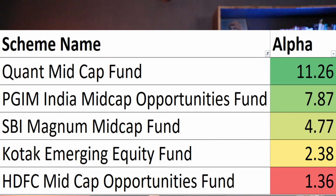And on the parameter of alpha, on number 1 we have Quant Mid-Cap Fund with alpha of 11.26%, on number 2 we have PGIM India Mid-Cap Opportunity Fund, on number 3 we have SBI Magnum Mid-Cap Fund, on number 4th we have Kotak Emerging Equity Fund, on number 5th we have HDFC Mid-Cap Opportunities Fund.